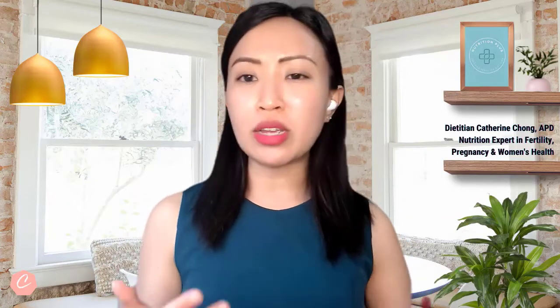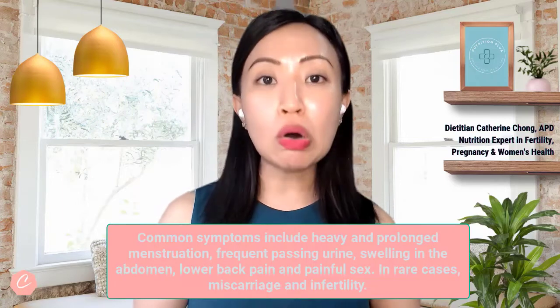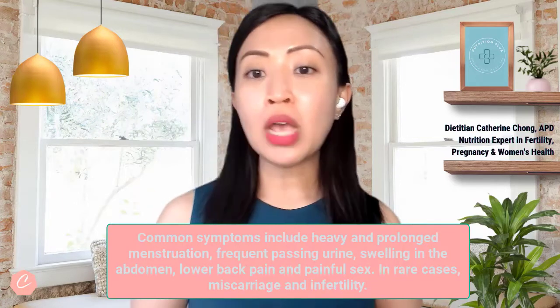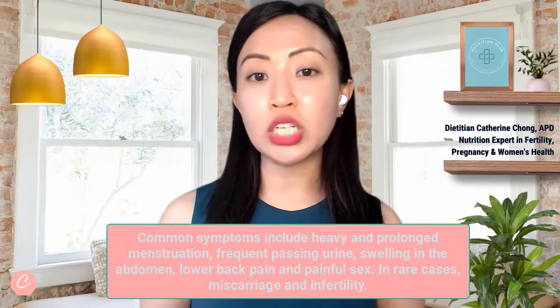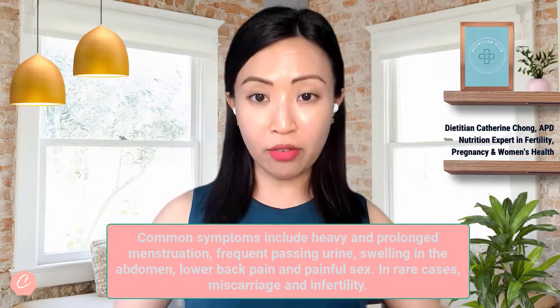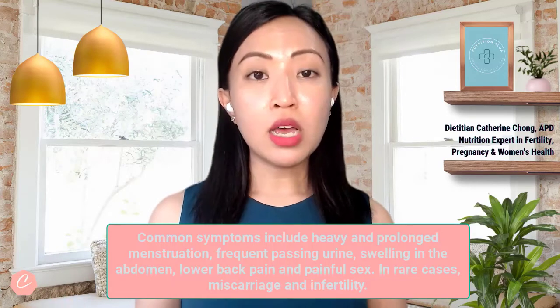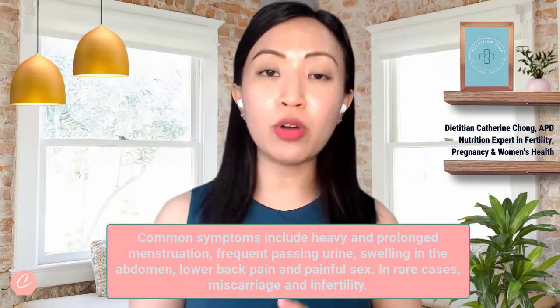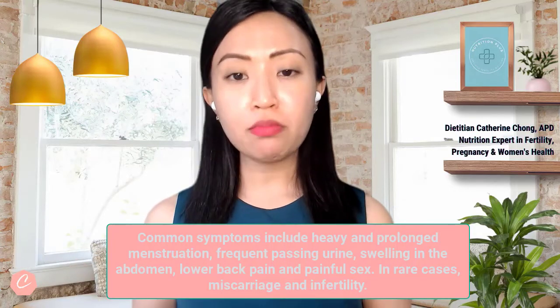Now, fibroids can cause very minimal symptoms at the beginning, and some may not even notice it. But in others, depending on the size of your fibroid, it can cause a heavy period, prolonged menstruations, frequent urination, swelling in your stomach area, lower back pain, or even painful sex. Now, in rare cases, fibroid can also cause miscarriage and infertility.